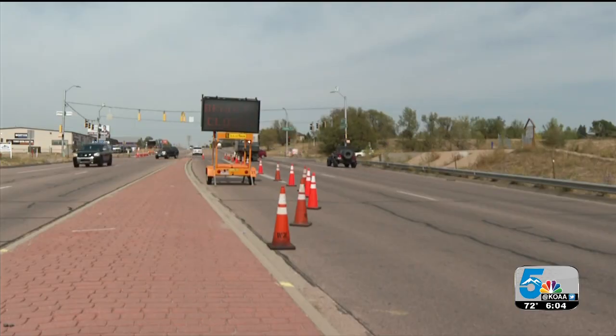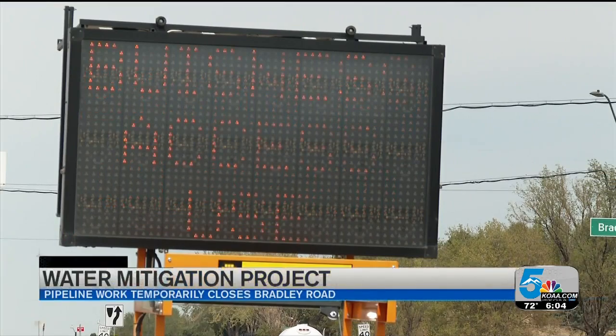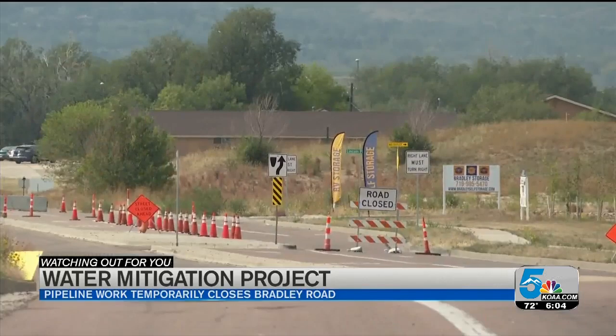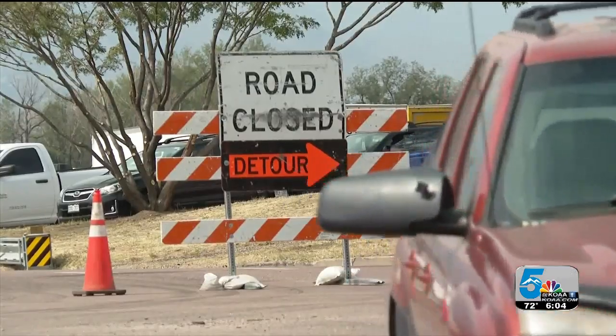west. This pipeline project is going to allow the water district to access water in its wells, which it hasn't been able to do for 4 years now because of chemical pollution. The closure on Bradley Road starts here at Main Street and stretches a few blocks over to Cody Drive. Crews hired by the Army Corps of Engineers are installing new pipeline as part of a groundwater mitigation project. The road work should wrap up in about 2.5 weeks.